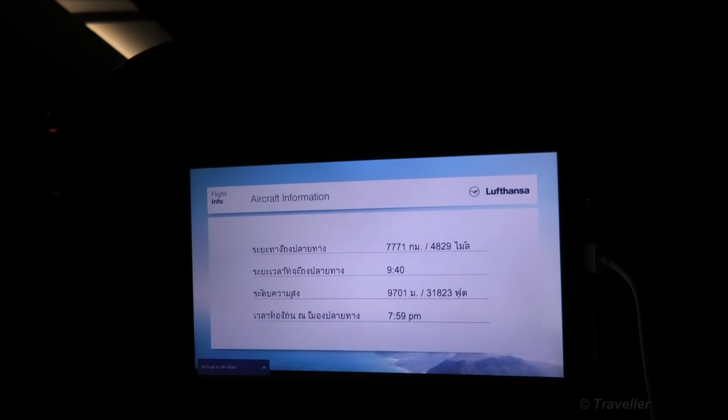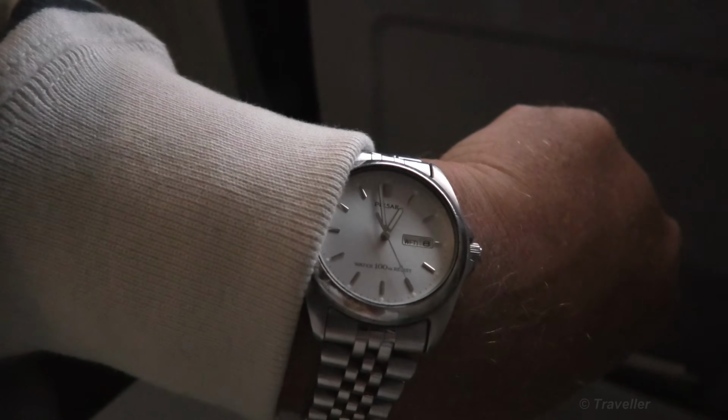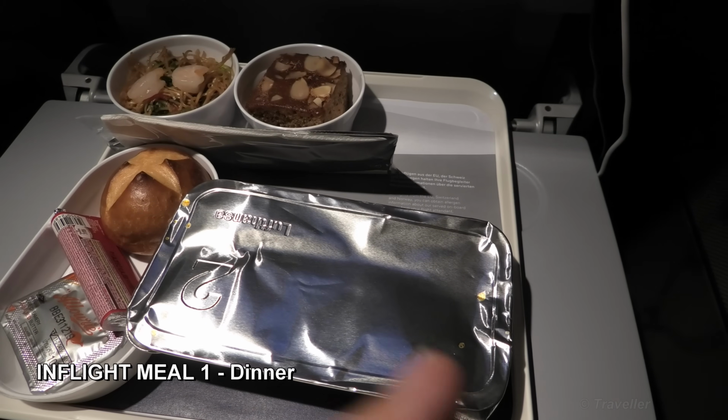Seatbelt signs now off. It is almost 1 a.m. in the morning and we still haven't been served any dinner. Just about to get our dinner now. The dinner cart is here. The drinks are just behind that. Are you hungry? Are you tired? Whoops. Food has just arrived.